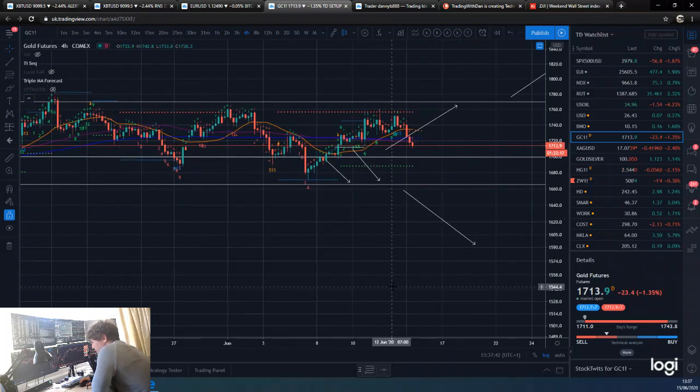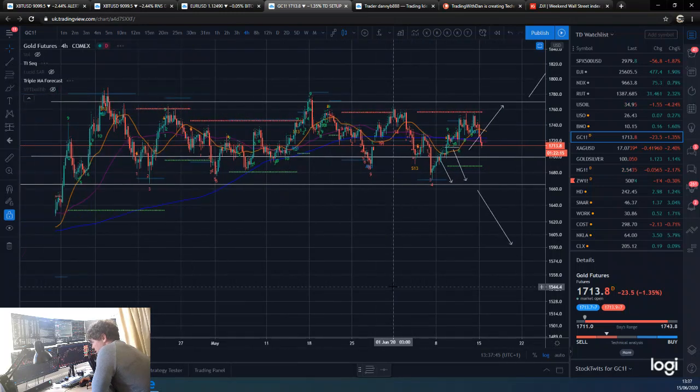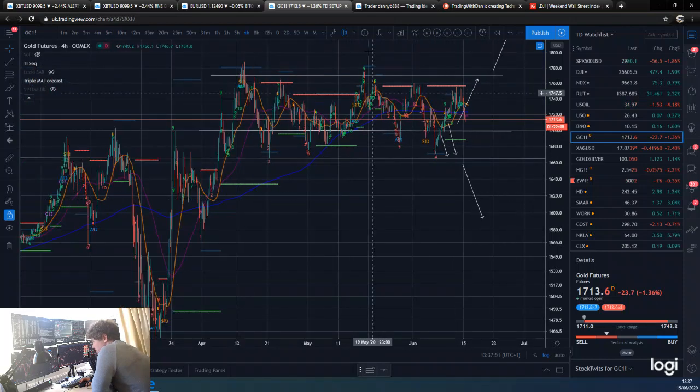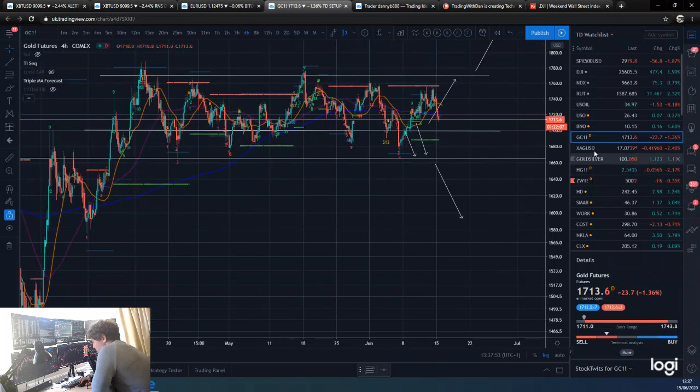Nothing here we can see on the 4-hour. Not much going on. I mean, we are in a zone, so you can play it conservatively and sell below here or buy above there, and you've just been kept out of the market basically whilst we've consolidated.